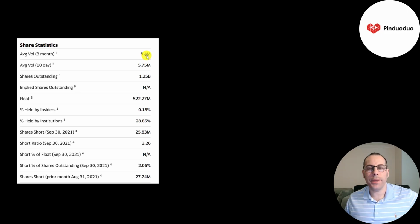And this is a pretty popular stock. Over 8 million shares have been traded on average the past 3 months. Of the 1.25 billion shares outstanding, 522 million are on float. 29% are held by institutions and 2% of the shares are shorted.